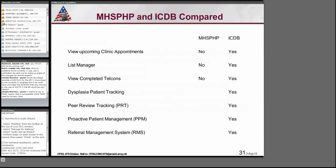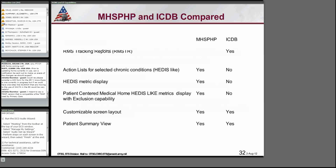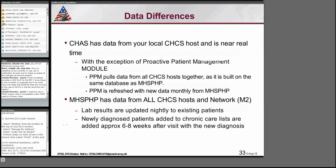So I'm not going to review this, but I wanted to make this available for you later when you're reviewing the slides, as these comparison slides. And then I get a lot of questions about the data differences between ICDB and Pop Health Portal.